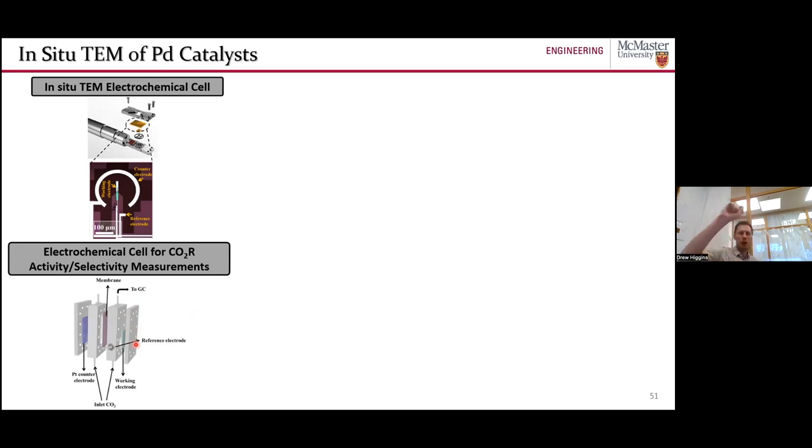The gas coming out of the top of the reactor, we feed to a GC, a gas chromatograph, so that we can measure the products that we're forming in the gas phase. And then after the reaction is done, we take that liquid electrolyte out and we analyze it by NMR to figure out what liquid products we're forming, things like ethanol, things like propanol.